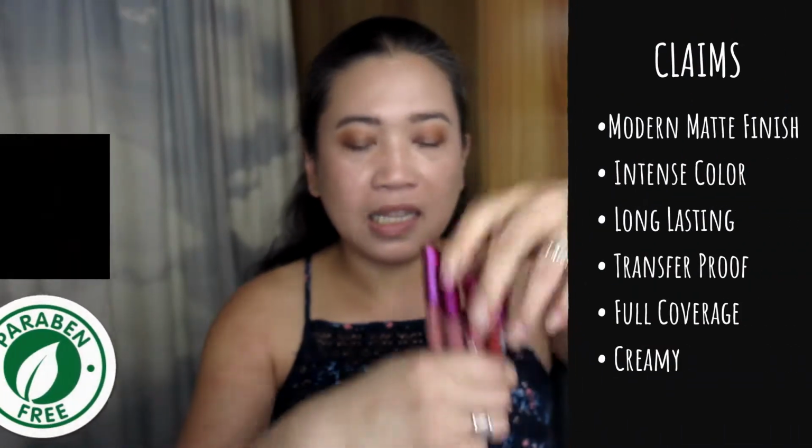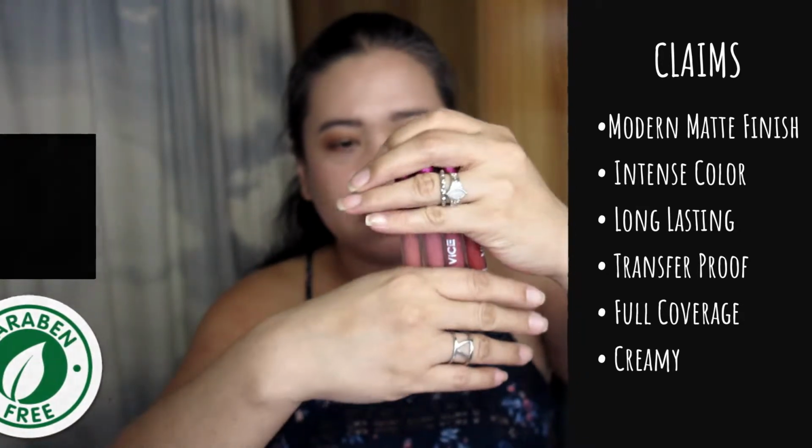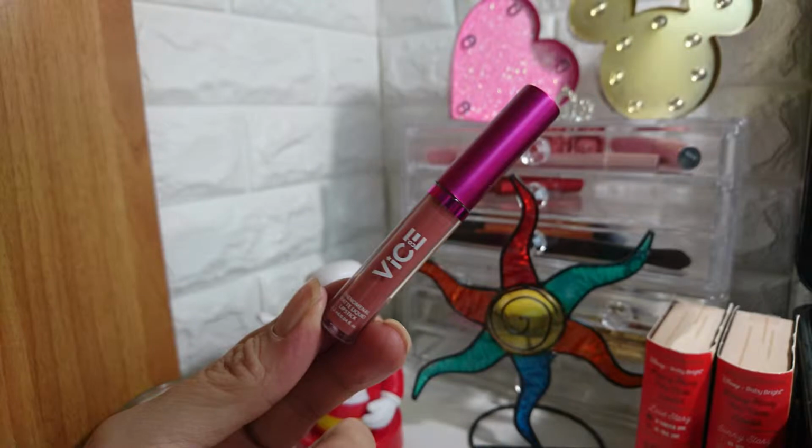It does come with 4 mini lipsticks. This is how it looks, and I do have the full size liquid lip. So let's start with the first color, which is Little Pony. This is how it looks, and the applicator is like this. It does have this vanilla scent, so if you're quite sensitive to fragrance, it's just something you need to take note of. It's a pleasant smell actually. It's like vanilla and buttercream.